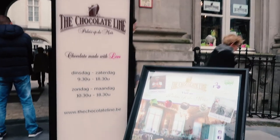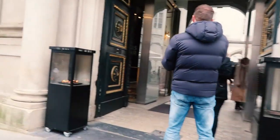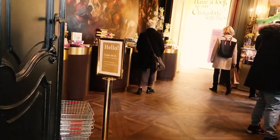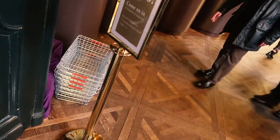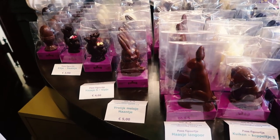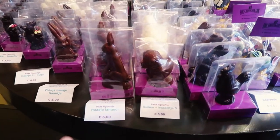Chocolate line, chocolate made with love. Kitchen of Napoleon. I don't know. Let's go and, oh no, look. It's like a hello, come in for a portion of happiness. We won't tell anyone it's your second time round today. Oh, they sell lots of chocolate. We're gonna get Stephen some chocolate for Easter because I've left his eggs at home in England, so he hasn't any. So we'll buy some from here.